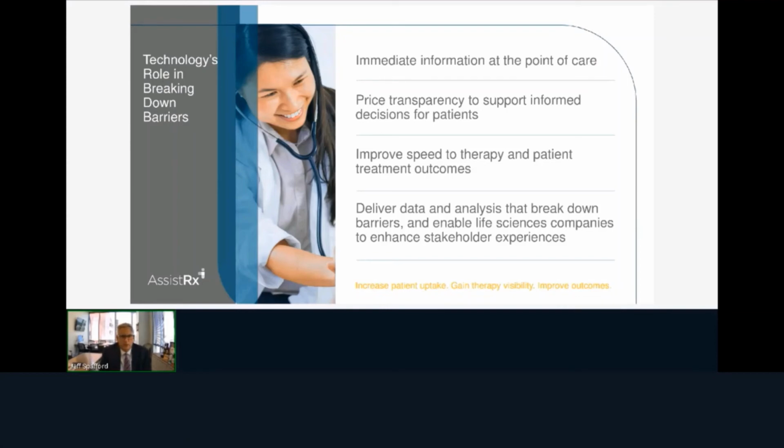So we all know that technology can help improve the process, but it's really about how it's delivered and the information that is presented and how it's presented. These are a few of the insights that we've gained over the years and how we think about where technology can be impactful. So the first is that our healthcare providers and our patients want information at the point of care. They want to be able to understand the requirements, the needs, the next steps at the point of prescription so that they don't have to go back and revisit and rework the referrals.